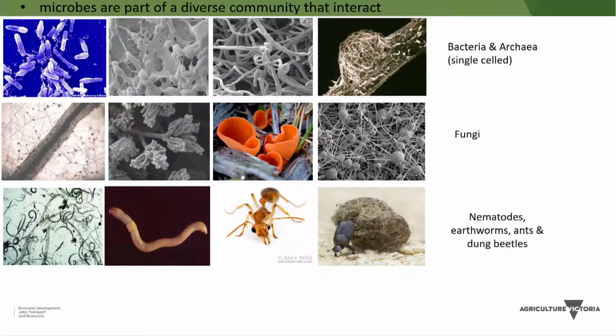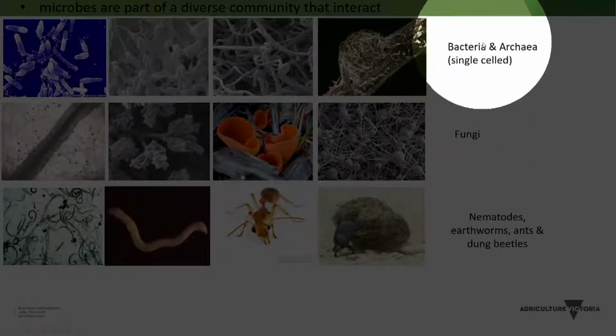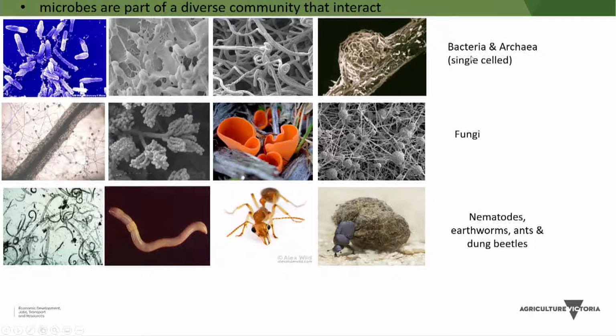They work as a community called the food web, and so an impact on one will have a massive impact on the others. In terms of the impacts on the plant, we're probably more interested in the bacteria and archaea here, because they are in fairly close proximity to the plant, but they're also the chemical engineers of the system. They're the chemical factories, so they process nutrients from plants and from fertilisers and other inputs and make nitrogen available.